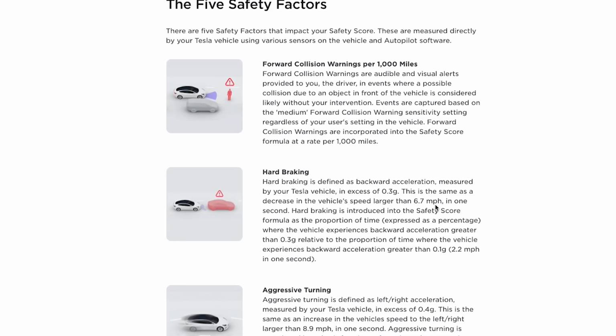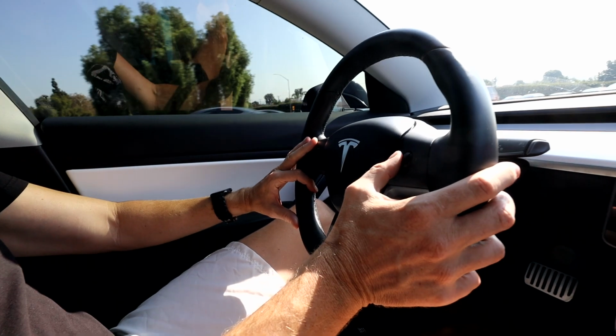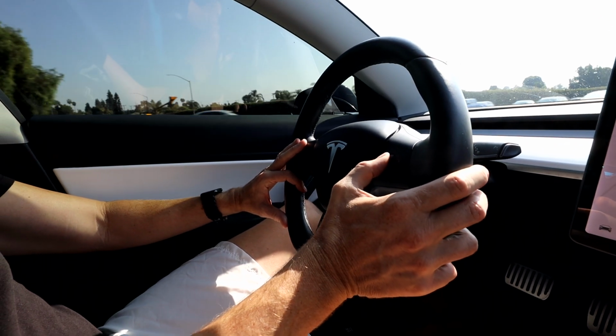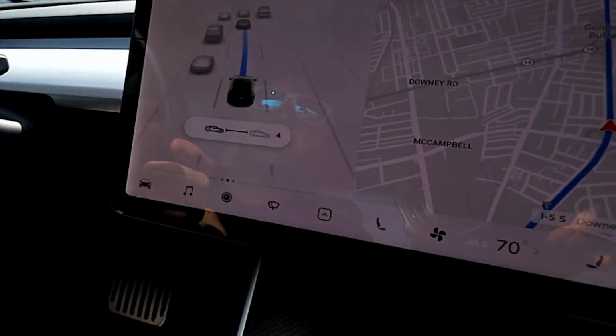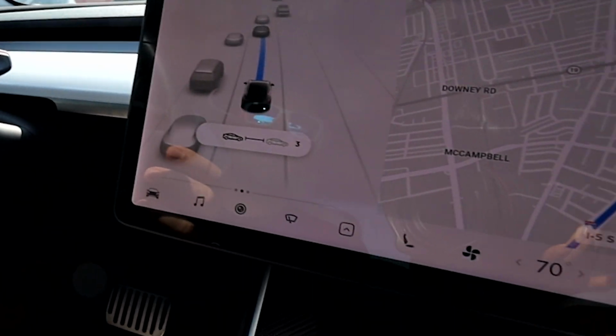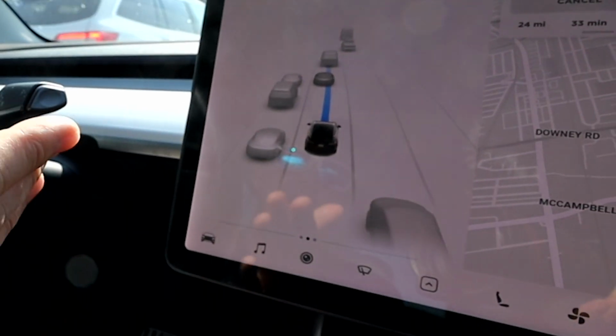All right, so here are the safety factors. They're looking at the portion of time spent at an unsafe follow distance. This button right here, if you just press to the right or to the left, you get this little thing on the screen, and you can set your follow distance, and the max is 7 car lengths. So I went ahead and just did that.